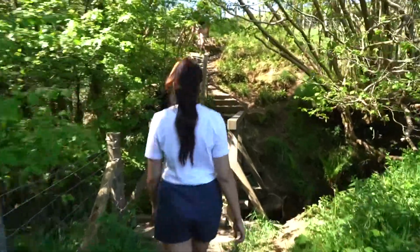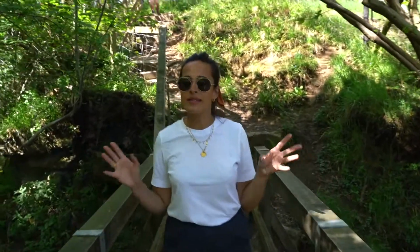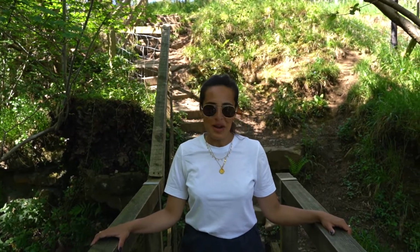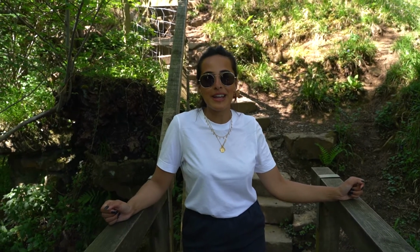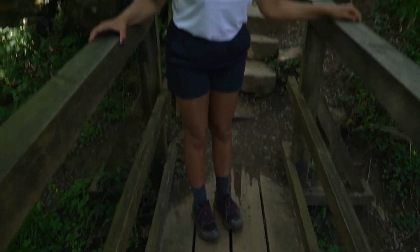How nice was Mallyan Spout? Oh, it was amazing. Beautiful. I think Mallyan Spout is one of the highest drops around here, but I'm not too sure of the exact metres. Yeah, we'll find out and put it on the screen for you. But that was absolutely amazing. If you really want to go there, please wear sensible footwear because it's quite tricky around there. Yeah, it's pretty slippy as well. Make sure you've got your walking boots on, guys.